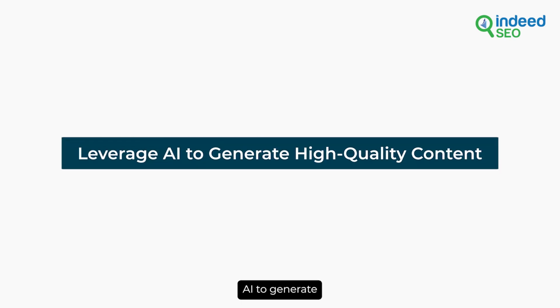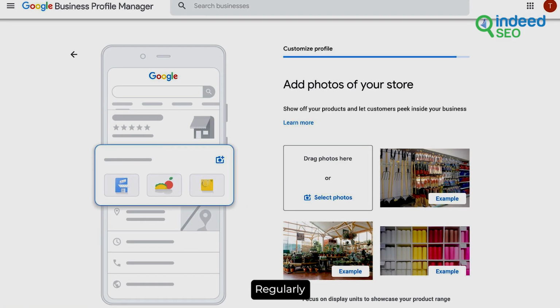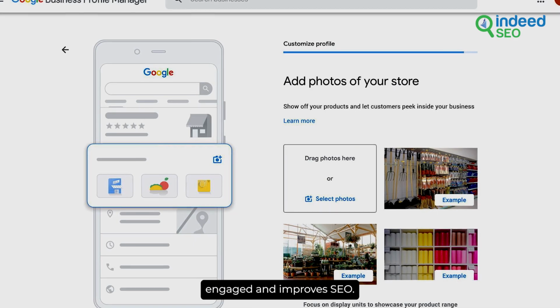Next, leverage AI to generate high-quality content. AI tools like Jasper or Copy.ai can help create engaging posts and updates for your GMB listing. Regularly updating your profile with relevant content keeps your audience engaged and improves SEO.